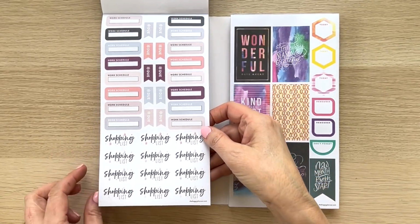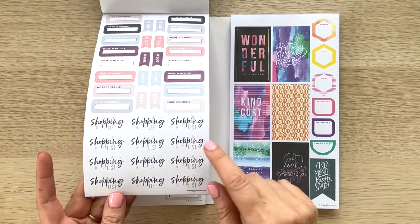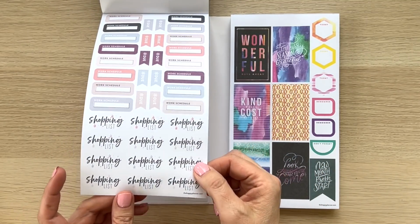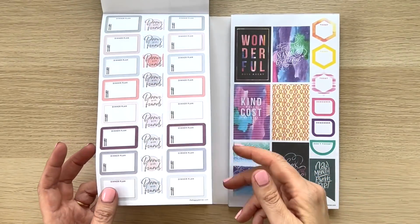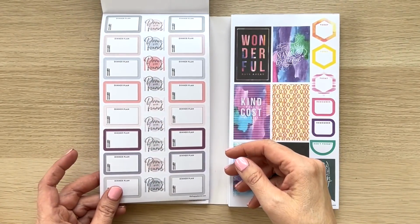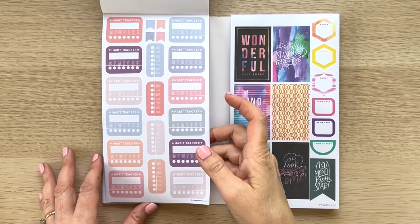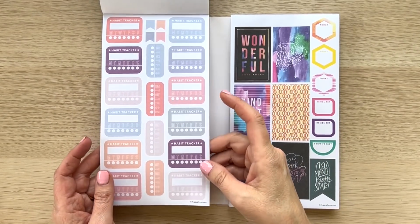Shopping list. We have work schedule stickers here. Look, shopping. I hate shopping too, especially grocery shopping. Shopping. Yay. Okay, with meal planning and some cool colors. I know I'm flipping through this fast, you guys, but I've got a lot of sticker books to flip through today and not a lot of time, so that's why.